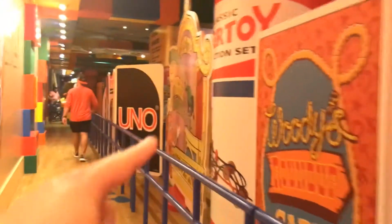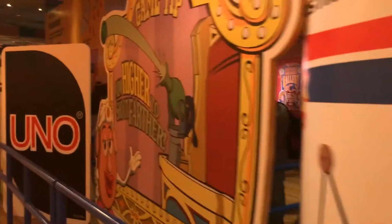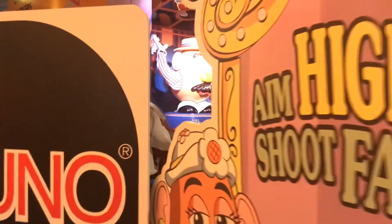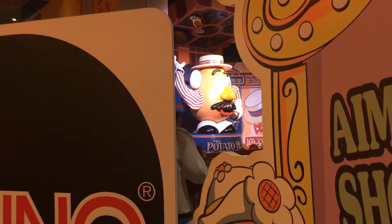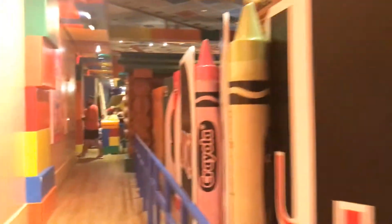And Mr. Potato Head is on the other side of this wall here. There he is. Alright, let's go get some glasses from right here and get on the ride.